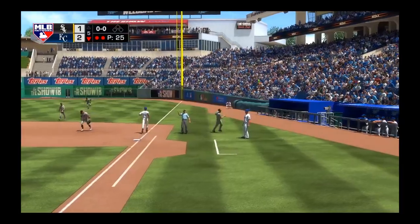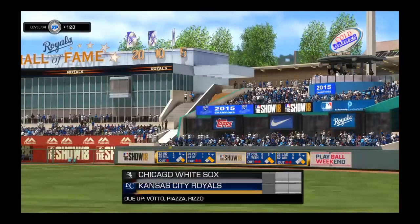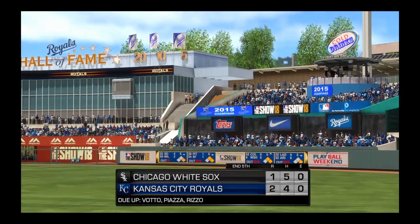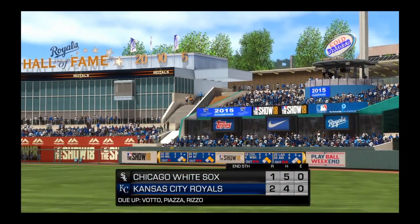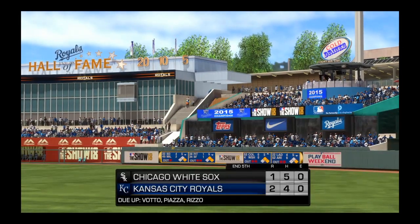And the throw is in time to get him to retire the side. So 1 run on 1 hit, no errors, and no one left on base. 5 innings complete. It's the Royals 2 and the White Sox 1.